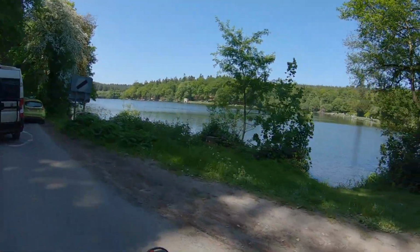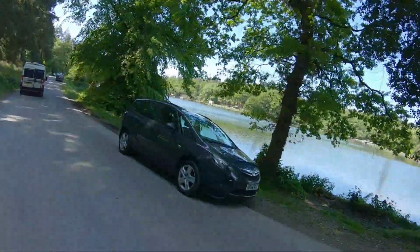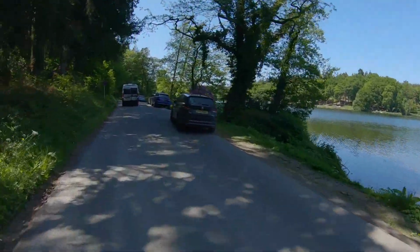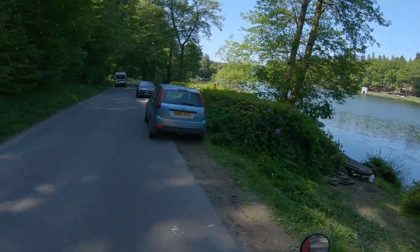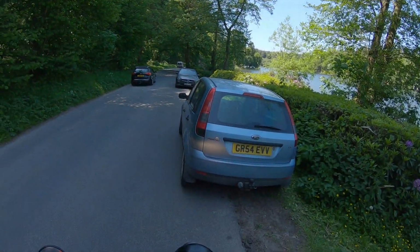There you go, guys. So that's the lake. It's absolutely stunning, and all the forest that you can see in the background, you can walk through all of that. Say short walk or long walk, that's what I'm talking about. That brings you all out this way. I'm just going to stop here to the right a minute. I'll quickly show you guys a bit more of this area.